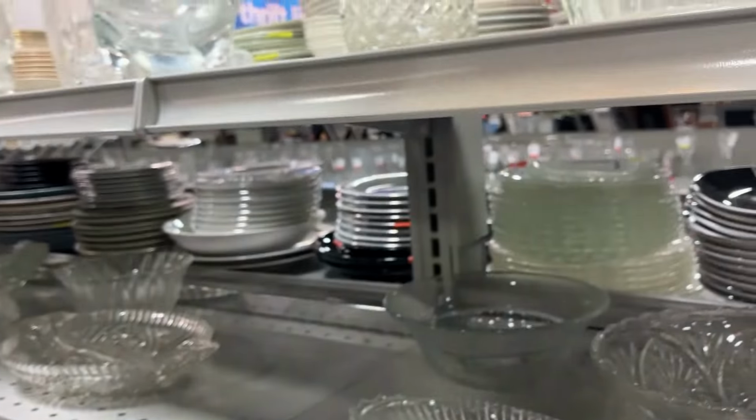I don't know. This is pressed glass. Well, that's still very pretty. That's $10. Yep, it's pressed. Look at the little shell pattern, sort of, I guess. I like that. And then some cream and sugar. The silver overlay. Look at that. Those are pretty.